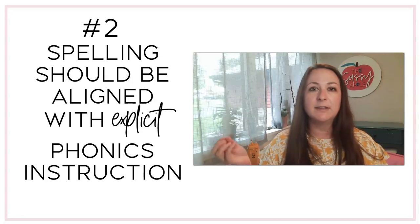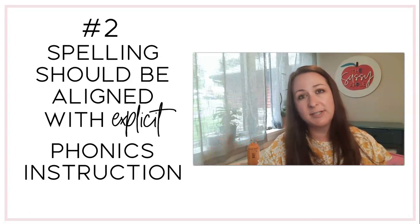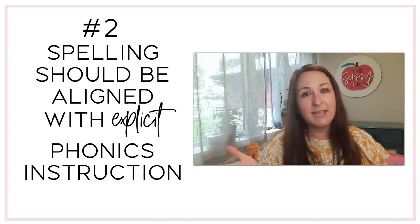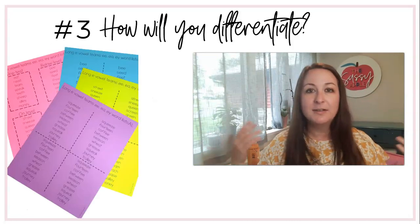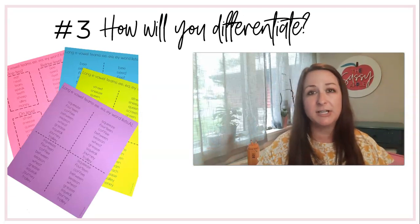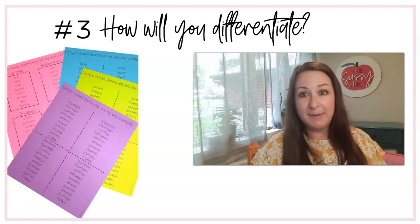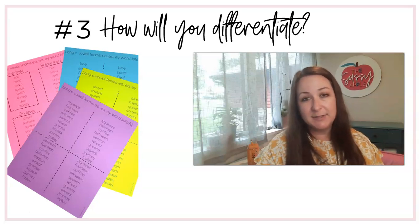This helped everything be connected, make sense, and gave my students more understanding of why words were spelled a particular way, and it gave them more in-class practice. So make sure that everything is aligning, and you will have a lot more success with spelling in your classroom. Next question is, how will you differentiate? So we need to take into consideration our students are going to be at various levels of spelling needs, and you will know this by your assessment that you've given them already.